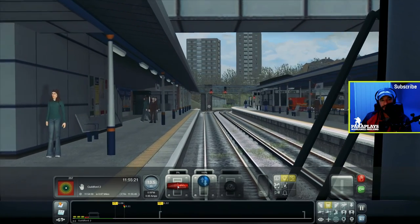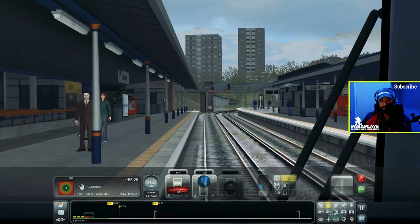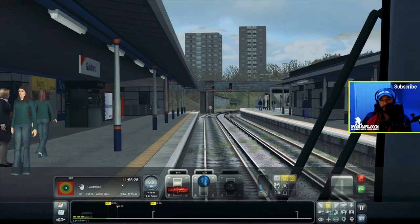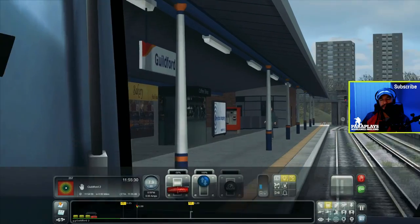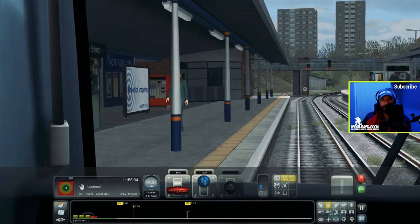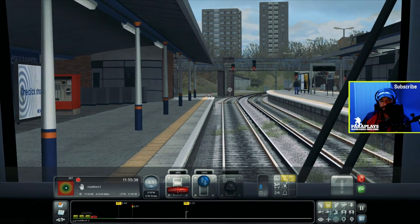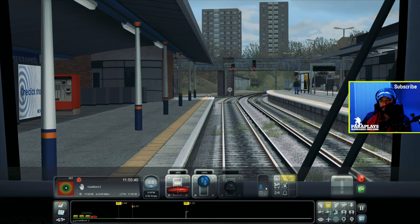Into the station, nice and gentle. I'm going to start taking the rest of that speed off now. And there we are. Guildford Station, ladies and gentlemen. Mind the gap. I can fill a gap. Right. So there we go. I'm going to open the doors.